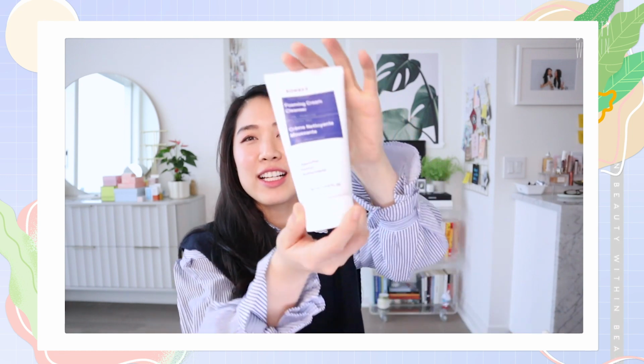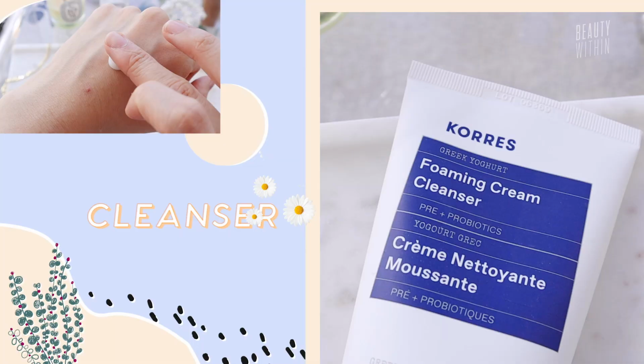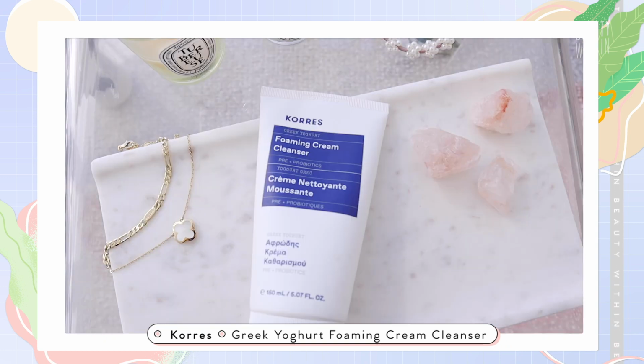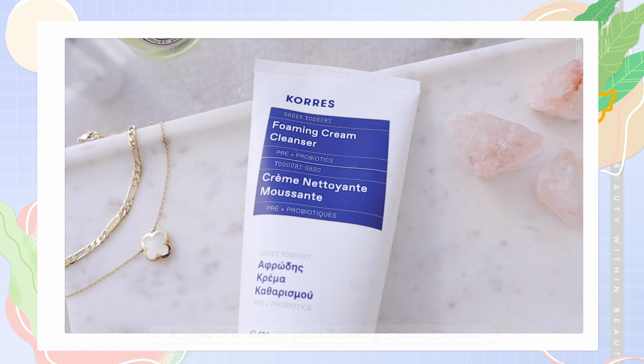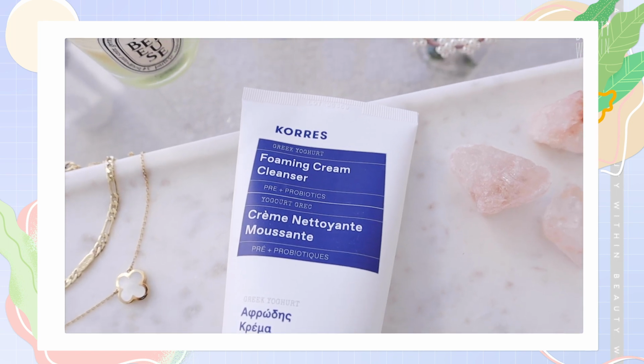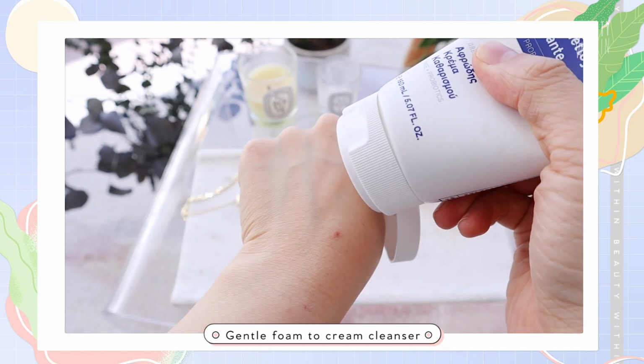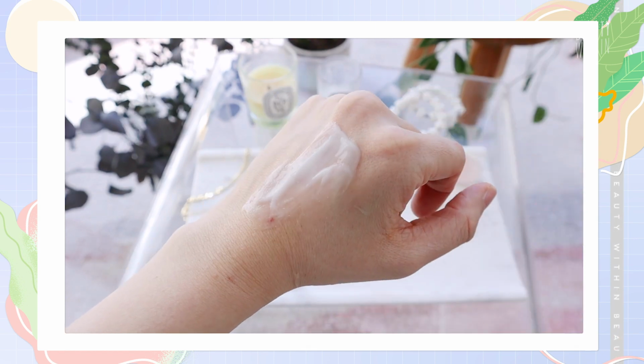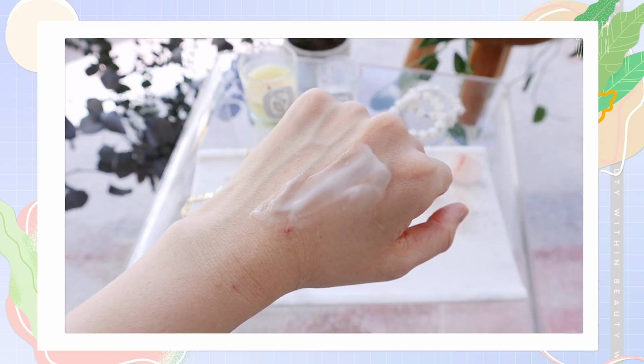Let's just get started with the first step of our skincare routine, which is cleansing. So the first thing that we have is the Korres Foaming Cream Cleanser with Greek yogurt. So there's pre and probiotics. And this cleanser is a very gentle cream to foam cleanser that lathers so beautifully, and it's super soothing, super gentle. It does take off makeup really well.